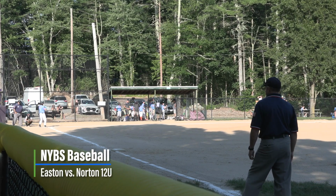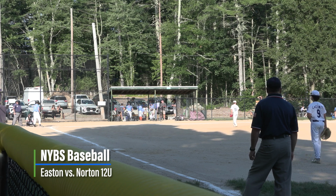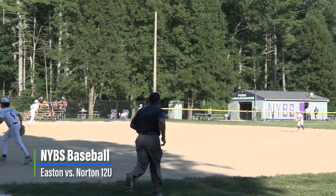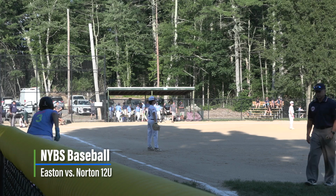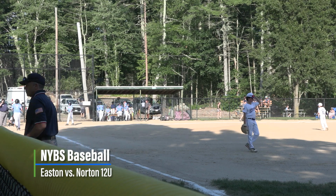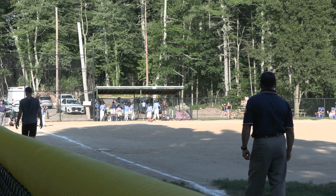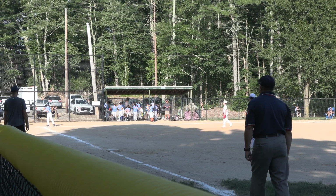So we're now at the top of the second inning. Leading things off for Easton is number 3, Bobby. Now if you're just tuning in, Norton was able to push one run across in the bottom of the first. Ground ball to short. And makes the throw across the diamond. One down. Next up for Easton is number 22, Nathan. Ball outside.